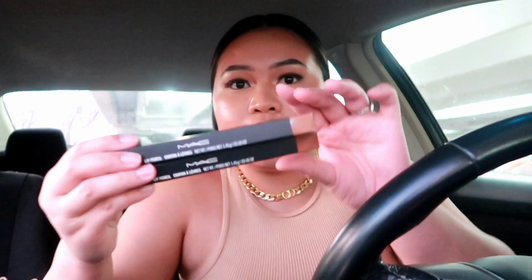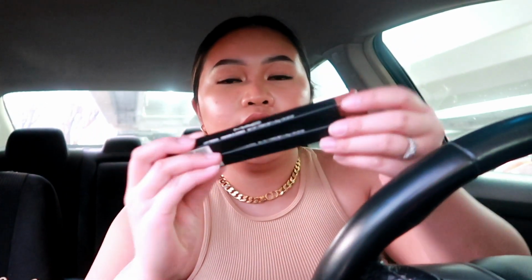And I also stopped by MAC because I wanna show you guys what I got. I wanna try their lip liner, which is Stripdown, which a lot of people love and rave about, and I got two. So this is like I think $18 each. So hopefully this will be good. But yeah, I got two lip liners from MAC, and that's literally it.